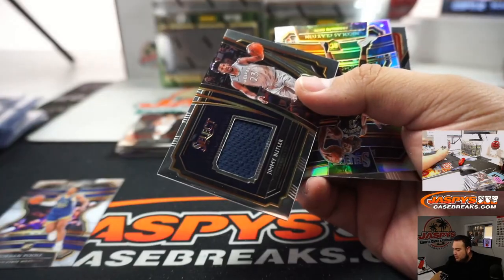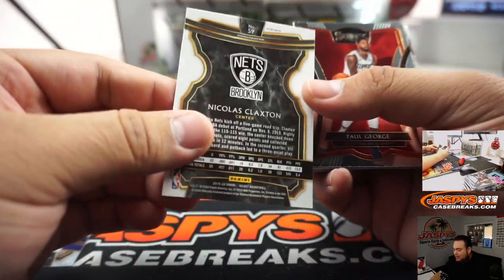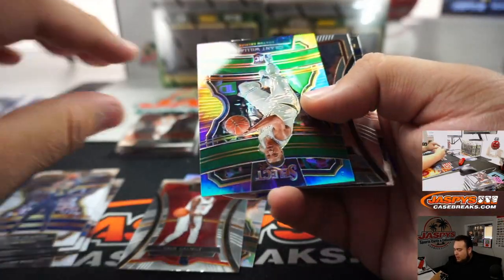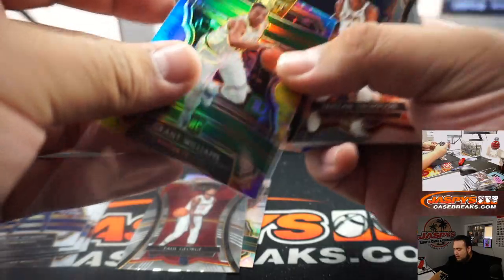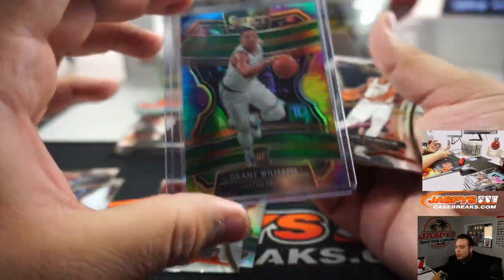Jimmy Butler relic. Nick Claxton for the Nets. Paul George, premier level. And we got a Grant Williams tie-dye, 24 out of 25 for the Celtics. That's a nice rookie right there. I'd love to get a tie-dye Zion like that. That'd be golden.